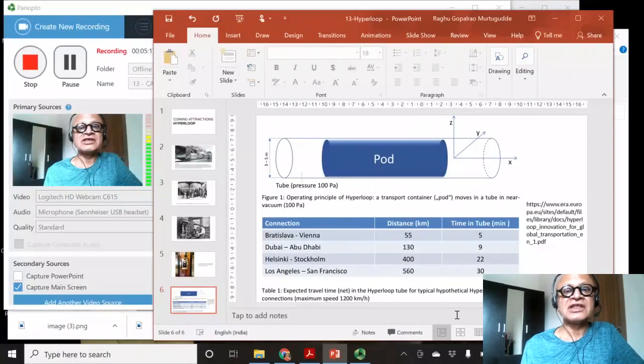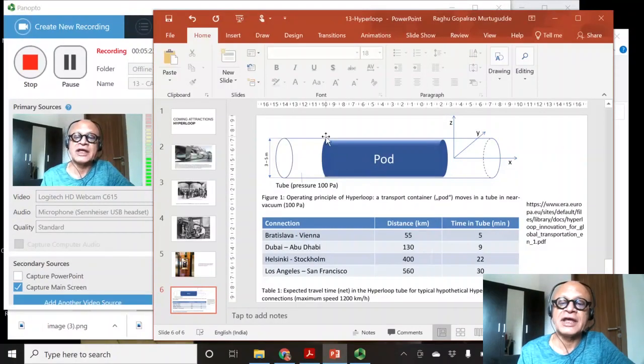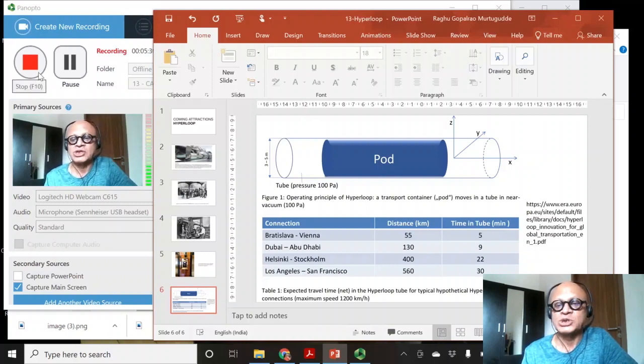So this is an exciting thing on its way, definitely a coming attraction, and there is a lot of research and actual experimentation going on with actual tracks by Tesla, by Virgin, and by other players in the game. So it's very likely that we're going to see something implemented soon, let's say between Washington and Baltimore, or LA and San Francisco, or any of these European and Middle Eastern routes. And even in India there are small experimental tracks set up for trying the Hyperloop. So Hyperloop, definitely watch out for it.